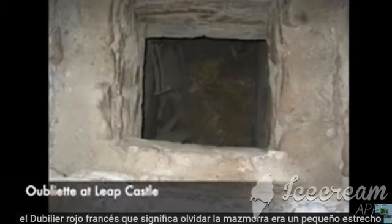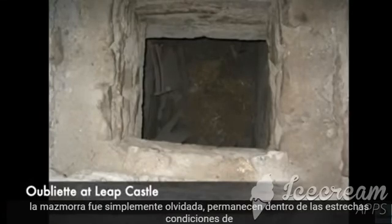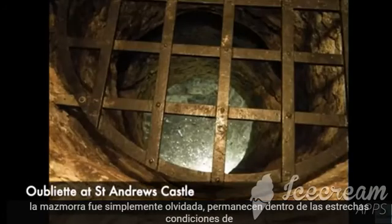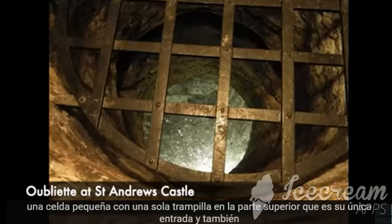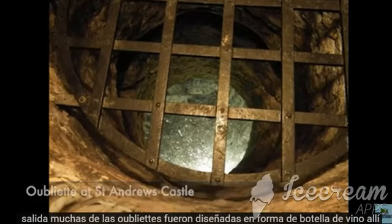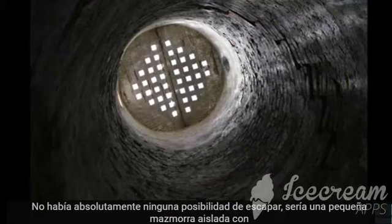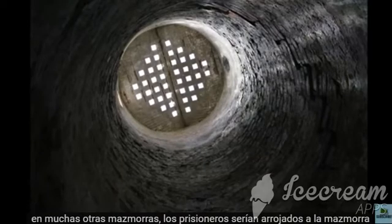The oubliette was a small, narrow and incredibly dark hole within a dungeon, of which the victim, once thrown into the oubliette, was simply forgotten. They remain within the cramped conditions of a tiny cell with a single trapdoor at the top being its only entrance and also exit. Many of the oubliettes were designed in a wine bottle shape. There was absolutely no chance of escaping. It would be a small secluded dungeon within many other dungeons.